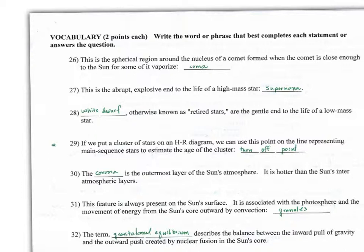27, this is the abrupt explosive end of a high mass star. That's again supernova, and we're going to call that type 2 here in today's lecture.